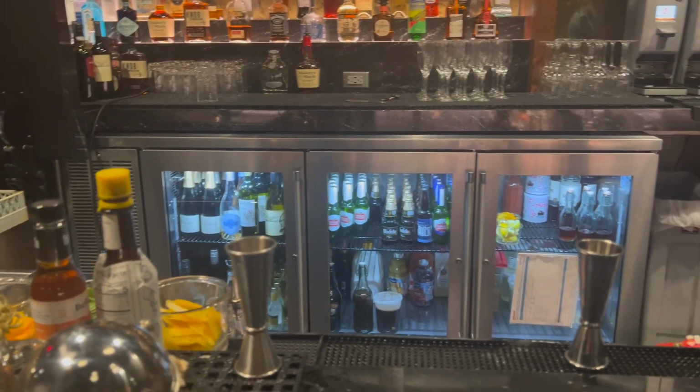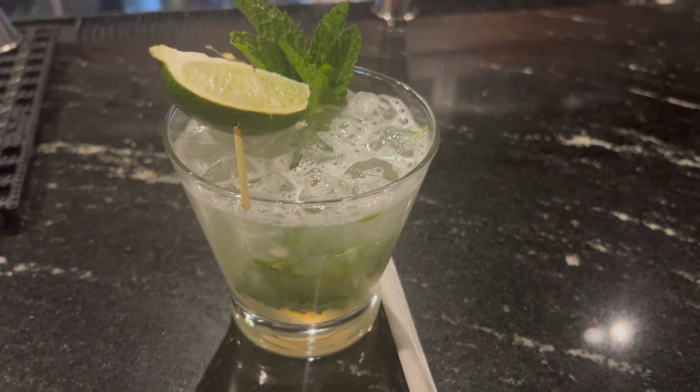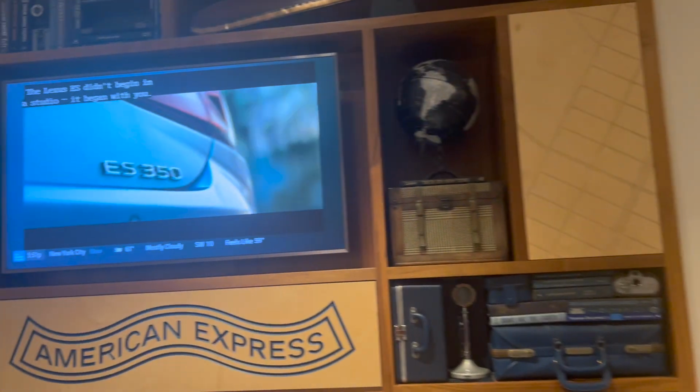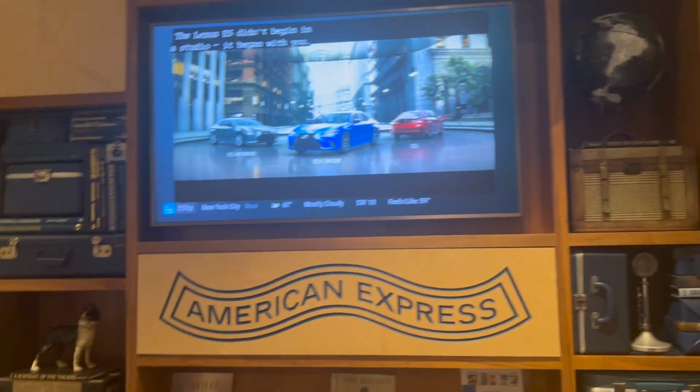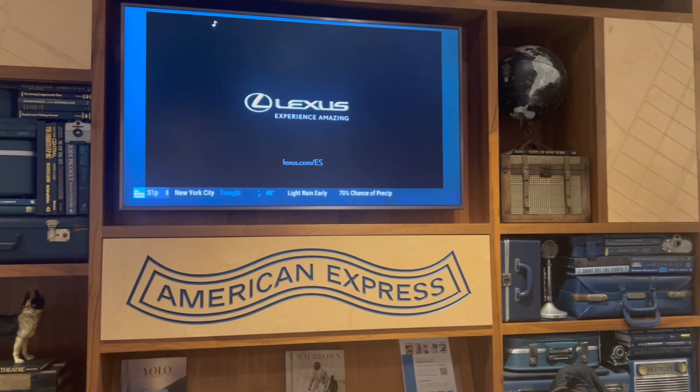I'm a bit of a history nerd as well as a travel enthusiast, and the 1920s is one of my favorite periods of US history. I love the blues and the whites that American Express opted for, which is complemented by a wooden accent. The seating downstairs features plenty of table space for either eating or working. I love the magazine rack in this American Express Centurion Lounge, which features plenty of decor. I can see myself decorating my house like this.